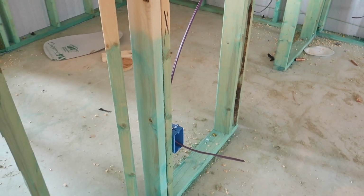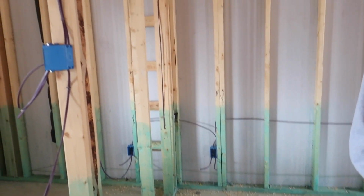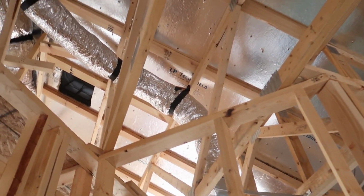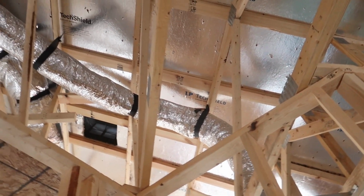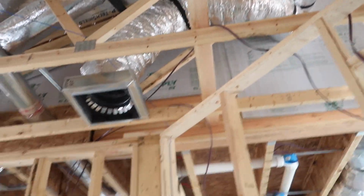Our little windows. I see all the wiring. Interesting. Yeah, okay, so the wiring is new. Pretty cool to see. Also, is that the air conditioner? Yeah, all the vents. So all of the vents are being run through. Looks pretty crazy right now.